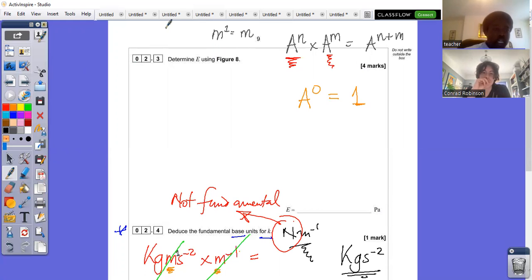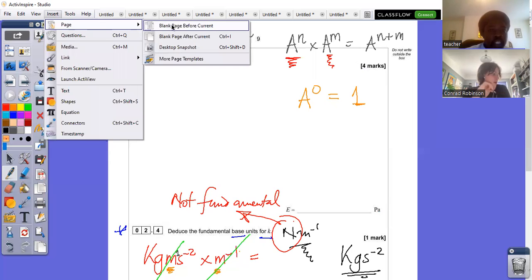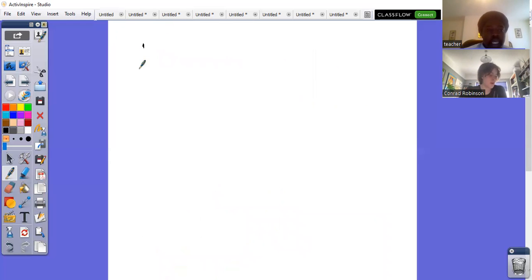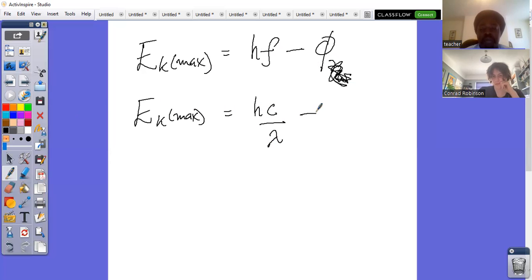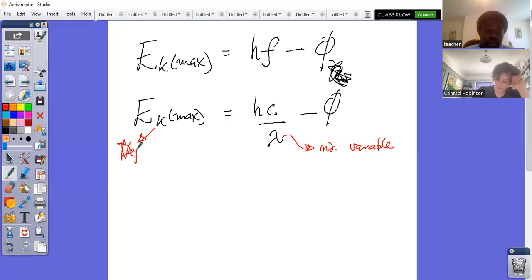Let's go for this one here now. The very last one, which we're going to look at, insert page. EK max is equal to hf minus phi. Now, you know this equation, so I won't tell you what these things stand for. I can also write EK max equals hc over lambda minus phi. Same thing. Now, if I decide to plot, I'm going to make this here my independent variable, and I'll make my EK max my dependent variable.